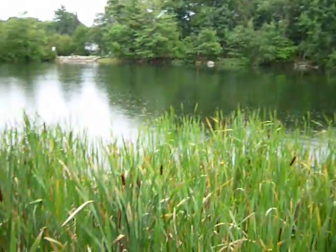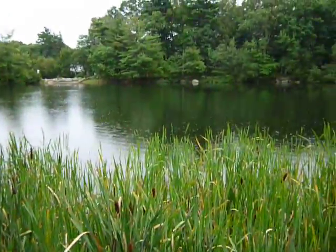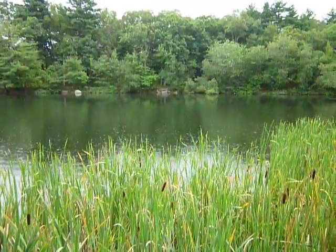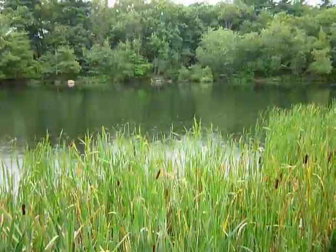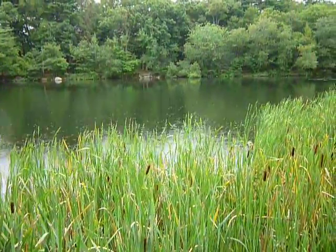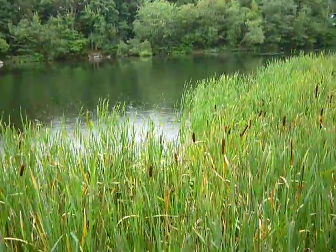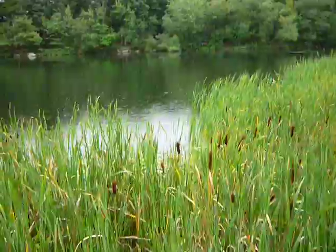Well, and today, yeah, the rain, it cometh. And I don't know if you can make it out. You could probably, yeah, I can see the raindrops on the pond here at Menotomy Rocks Park.